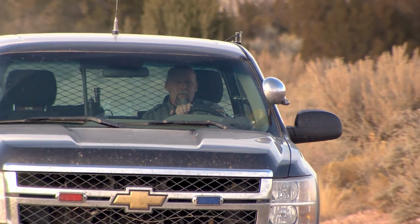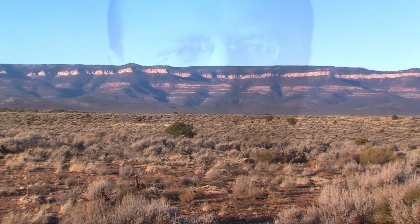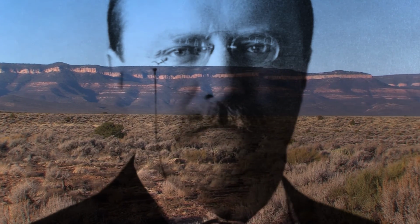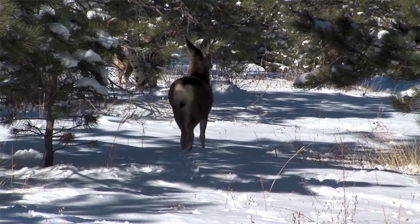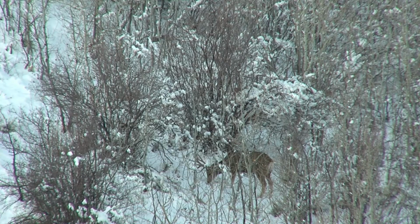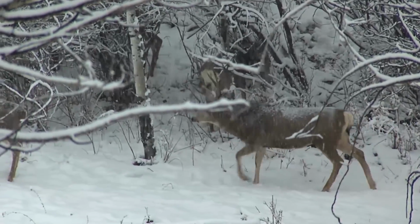The Kaibab has a long, storied history when it comes to mule deer in particular, going clear back to before Teddy Roosevelt, but obviously Teddy Roosevelt is famous for putting the Kaibab on the map. Visited here several times, hunted mountain lions here, hunted mule deer here, declared it a national game preserve, the status that still exists to this day. And so about the time of Teddy Roosevelt's tenure, the Kaibab became notorious for big mule deer bucks and has been ever since. That's what really draws most of the attention.